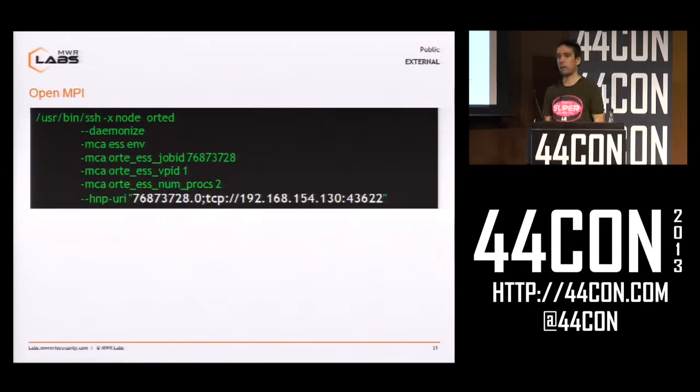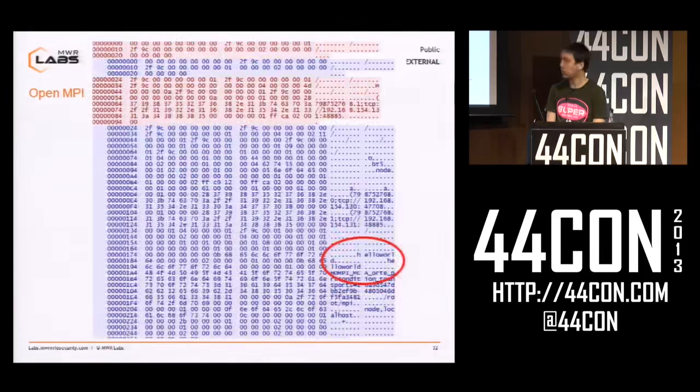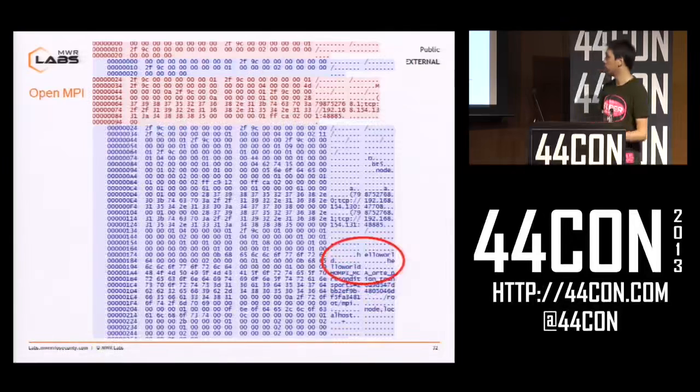So I thought, well, that's interesting. How does it know what it's supposed to be running then? So you've got this initial secure step with SSH. So tracing the program flow and looking at network comms a bit later, you get some binary packets going back and forth that look like this.